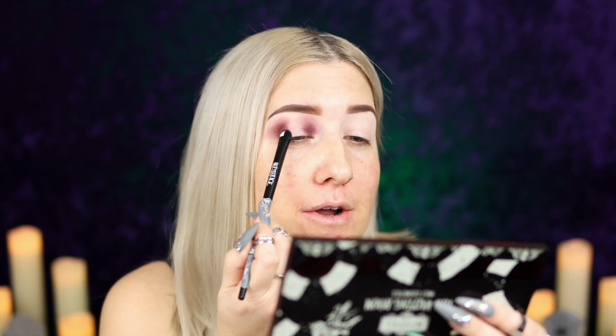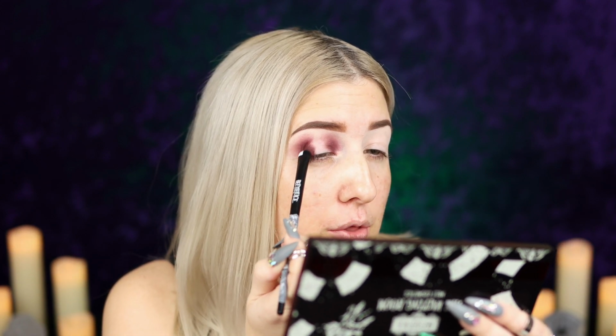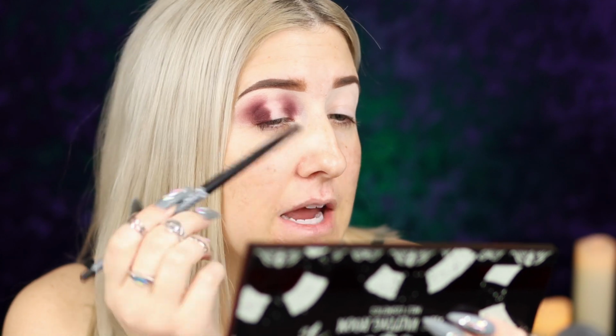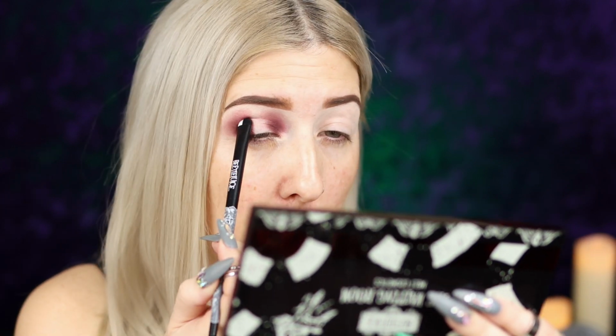Okay, so now let me go in with this flat shader brush. This one is called the 28. I'm gonna go in to No Exit, which is that darker maroony red shade. I'm going to be putting that onto the mobile lid, just connecting it, and I want to see how similar those shades are. It's the same tone, just a hint or two deeper. Yeah, pretty similar shades though, which is a very interesting choice.